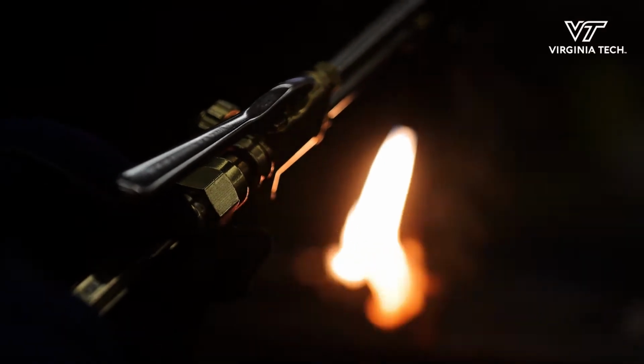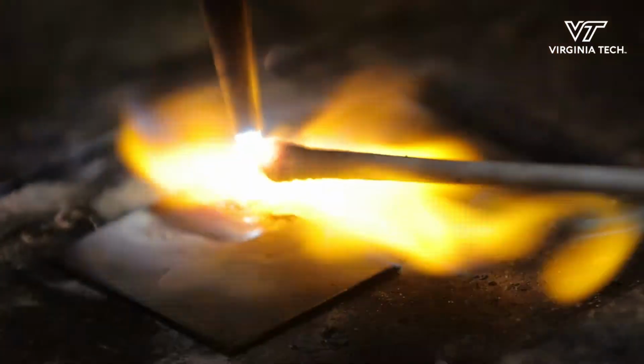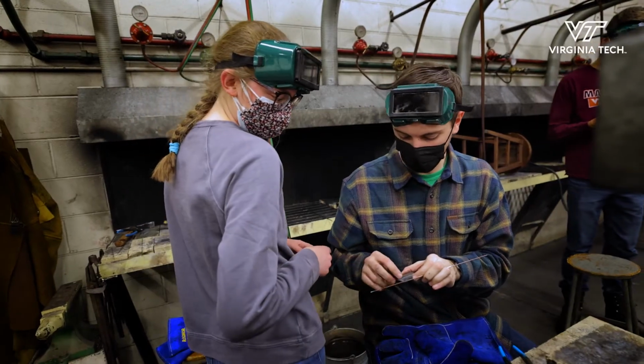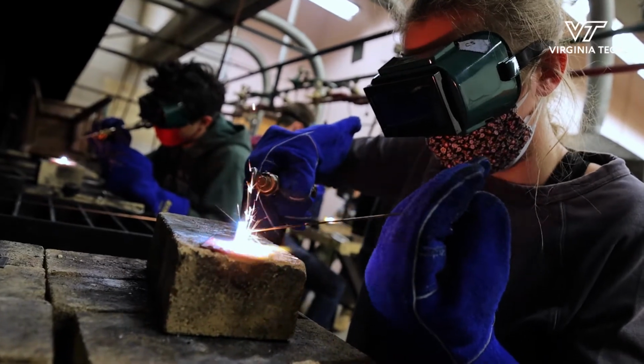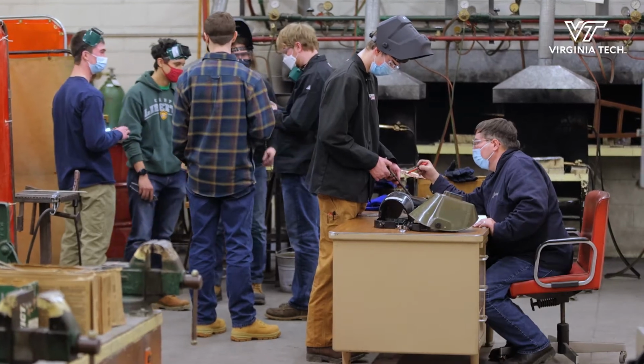We start with the basics. We spend the whole time doing demonstration and application. The technical instruction happens online. That means that we can come in here and focus on actually doing demonstration and welding. It gives them more time to do more iterations and get a little closer to perfecting those skills before they leave here. Well, I'm still here to help them and coach them.